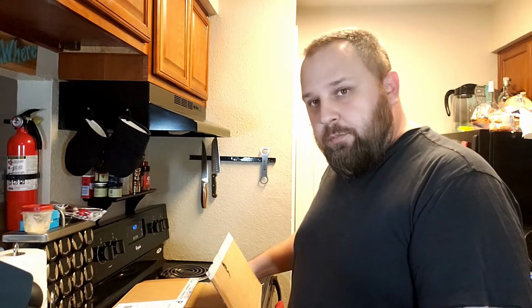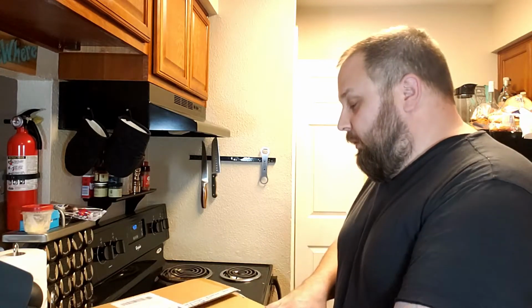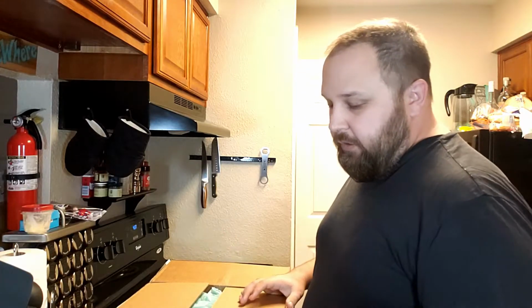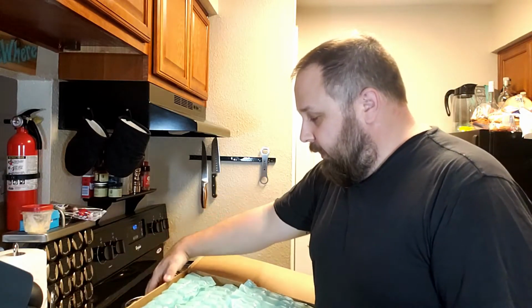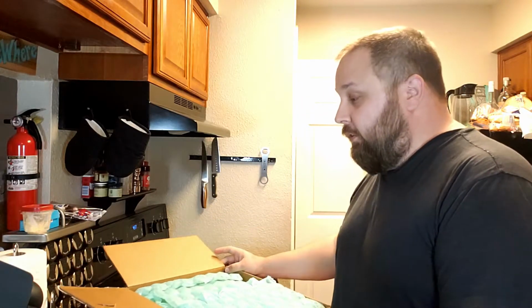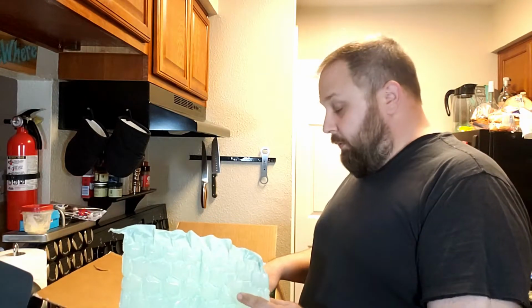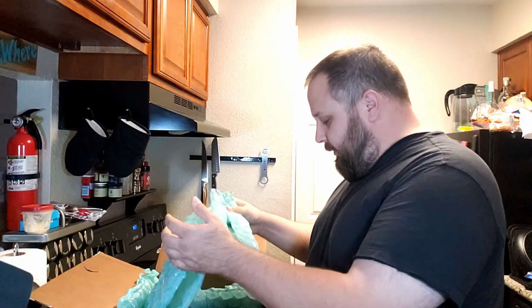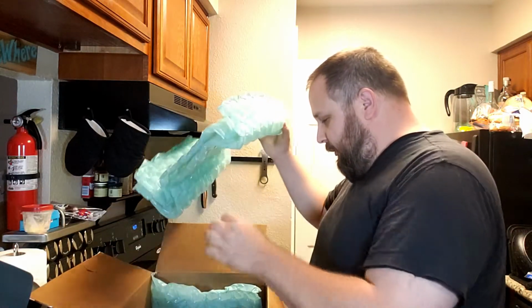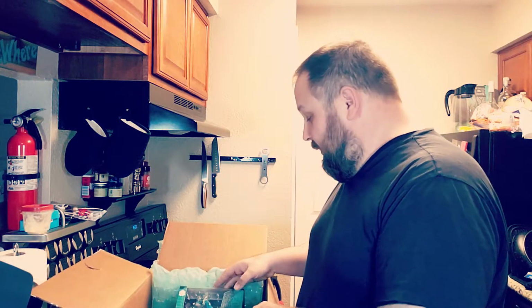So if you don't know about Chosen Prime, they're primarily Transformers and things like that, especially third party, but they've branched out into other action figure worlds and lines and such. So it's a pretty good deal. I've known of them for a long time, used them to get many of my Planet X figures and things like that. And this time I got some other stuff. So we've got big old bubble wrap. Seems to be most of the box. Ooh, that is a much larger box than anticipated. A little crushed, but it is what it is.